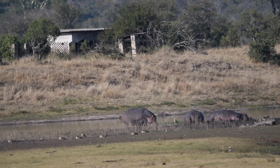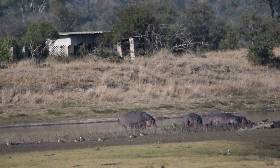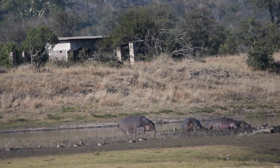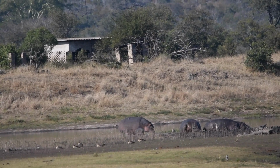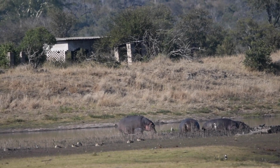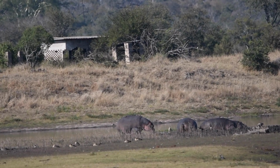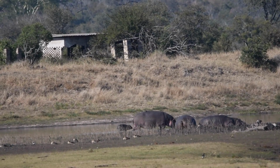Got the old pump house in the back there. They definitely do enjoy a good suntan on a winter morning, these hippos. Interestingly, they can actually secrete an oil known as hipposudoric acid, so it does act like a sunscreen. We all know their skin's very sensitive to the sun, so when they sit in the sun like this, they'll release that oil through glands in their skin, and it will protect their skin from the sun for a few hours.